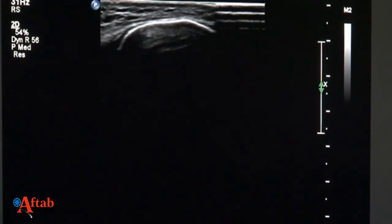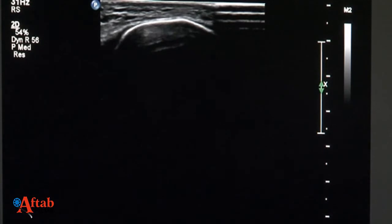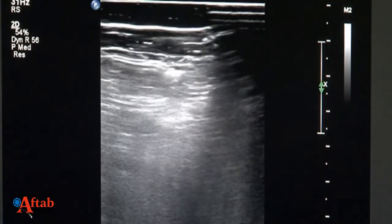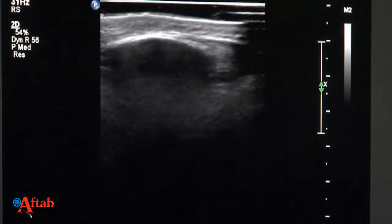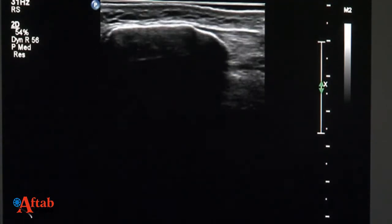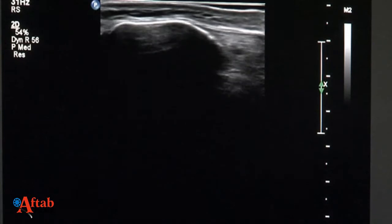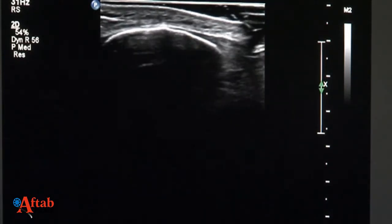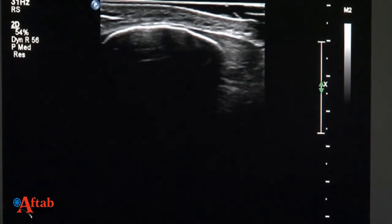The reason we are getting that very bad image is that there is not enough gel and my probe is not in contact. We are going to fix that by keeping a good gel pad. Now you can see that the reverberations that were coming in on the left side of the screen have disappeared. So to make an optimal image, this is a normal prepatellar region.